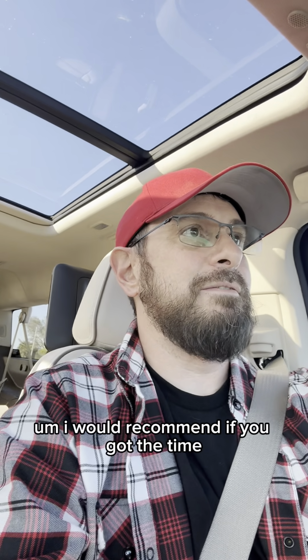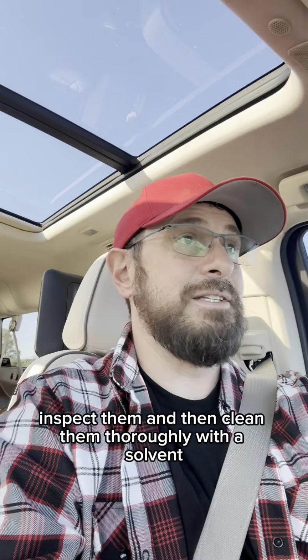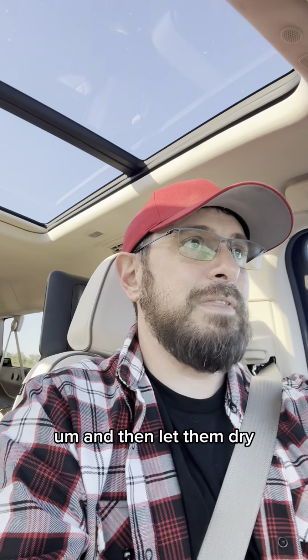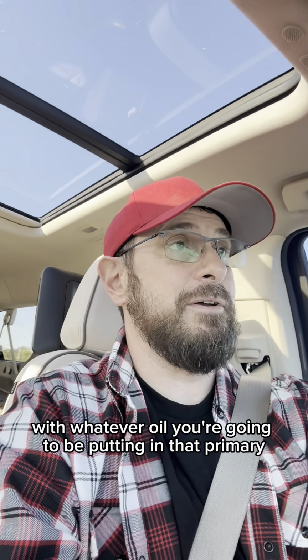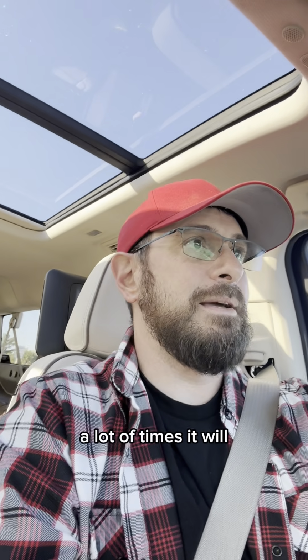I would recommend, if you got the time, pull your primary cover off completely, pull your clutch plates out, inspect them, and then clean them thoroughly with a solvent, and then let them dry, and then re-oil them with whatever oil you're going to be putting in that primary. That would be best practice, and hopefully it works for you. A lot of times it will.